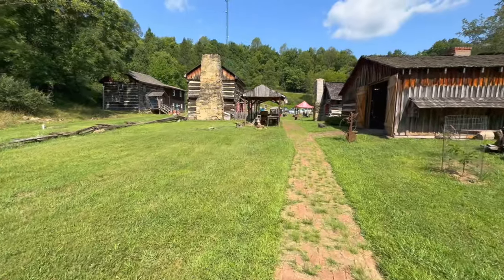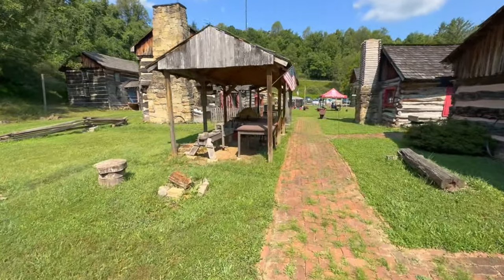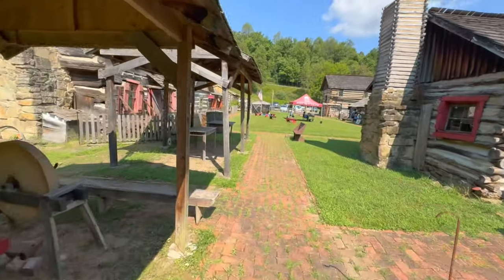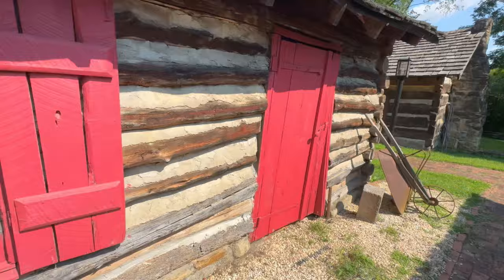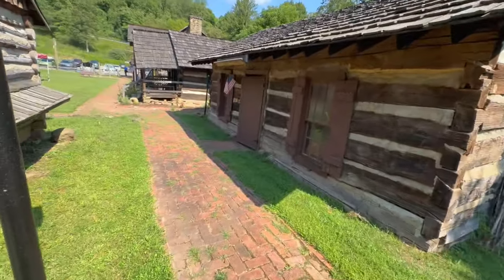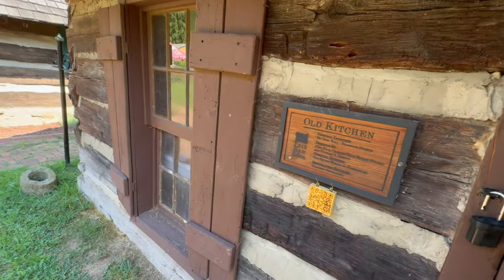So we'll cross over to the other side. There were also vendors here last night that weren't able to return. So there were some tents up in the middle here. This is the back of the workshop that we were just at. Again, here's your forge. I know yesterday they were making fiddles here. I'm not sure. What's it say? The old kitchen.